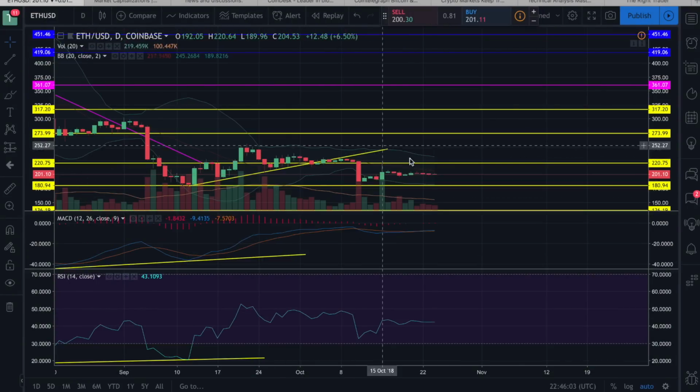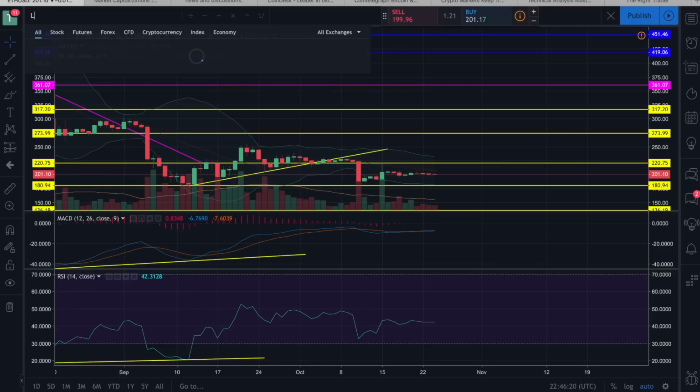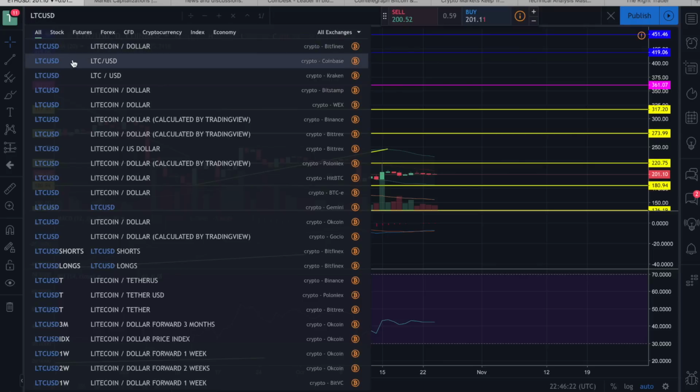Now, for Ethereum, also very stable, right in the middle of its range at $200, support level at $180, resistance at $220. So that's the level that we want to get it back above to start getting a bullish signal and a bull move higher. Not that much to say other than that. Very stable Ethereum. Let's go ahead and take a look at Litecoin.